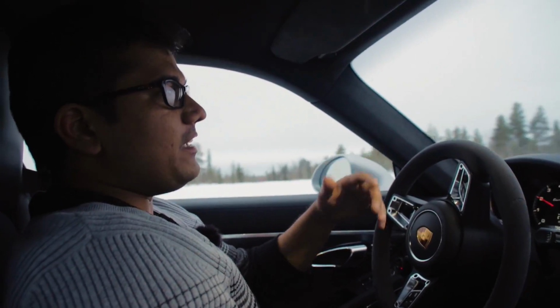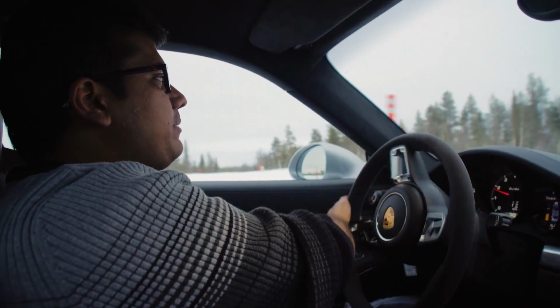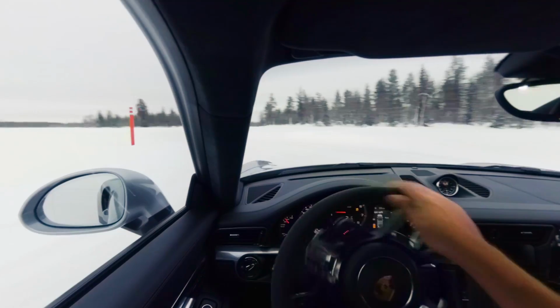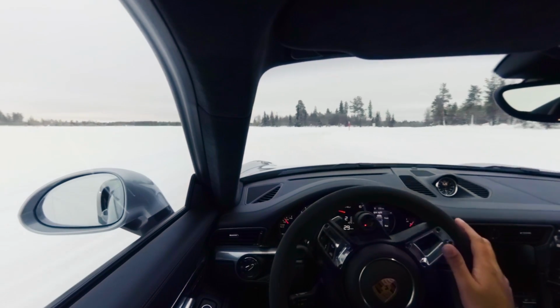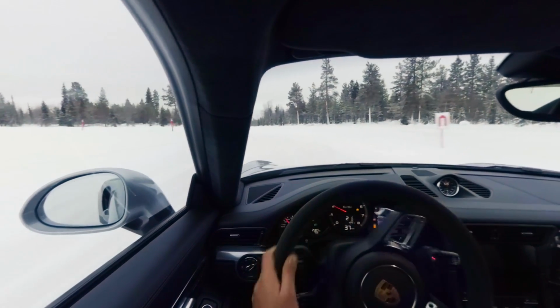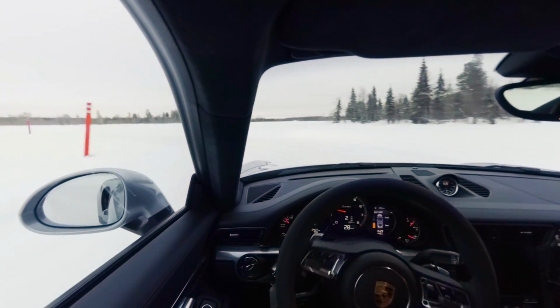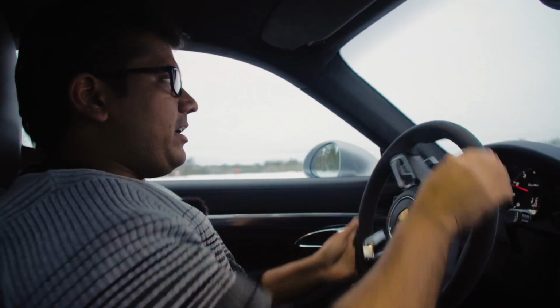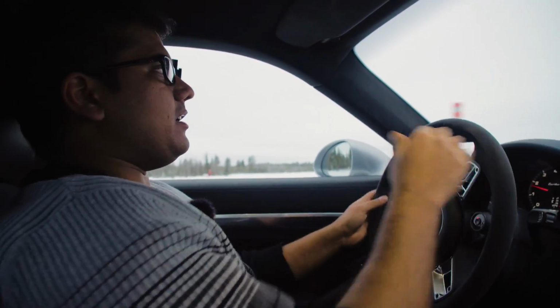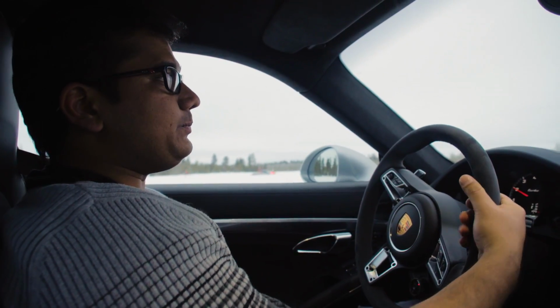Finally, here we are in the 911 Turbo. It has a 3.8 liter flat 6 bi-turbo, all-wheel drive, has 540 horsepower, and the all-wheel drive system is primarily rear wheel biased, but when you're coming out of a corner like this in a drift, it can even send more power to the front to pull you out really quickly.